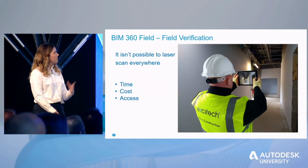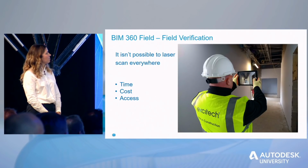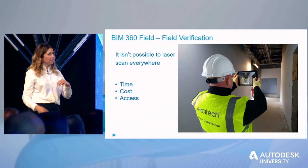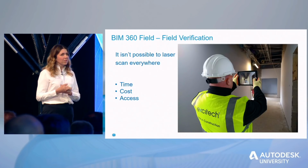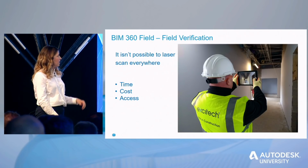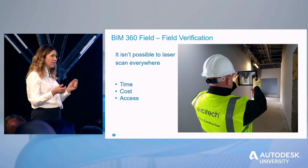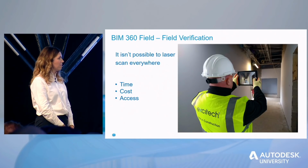So, utilising Field for as-built verification, because obviously you're not always able to scan an area. There might be an issue with timing, so it might be temporary works that you can't get to. Cost, obviously you can't afford for your scanning team to always be there or have someone trained up to do the scanning. And access, it might be a restricted area, so you can't fully get the scanner or the surveying equipment set up to actually carry out the scan.